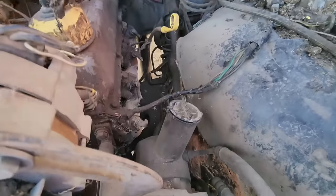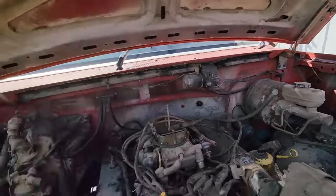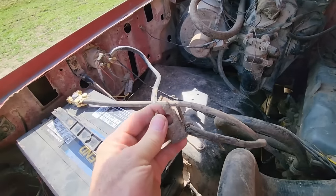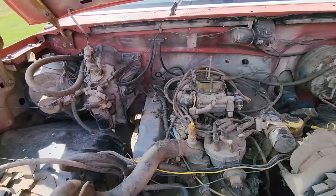I went ahead and topped off the power steering pump. I've put brake fluid in it just to see if anything will happen there. And I had to come up with some new battery cables because these ones were very sketchy looking. Anyway, she's ready to crank. Let's see what happens.